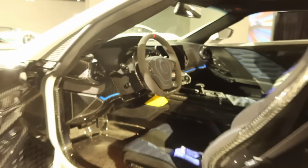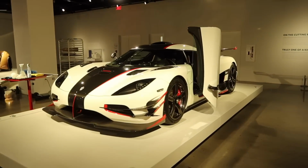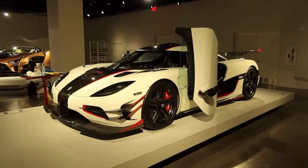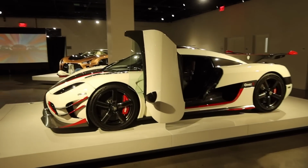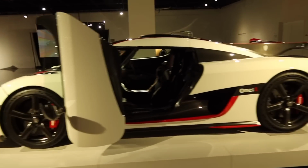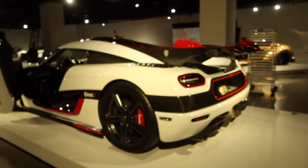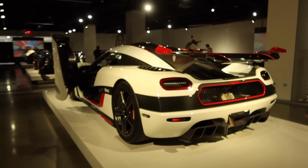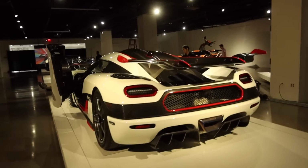Pretty darn cool. Behind me is the Koenigsegg One To One, the first ever mega car according to Koenigsegg. The reason they call it the One To One is because of its power to weight ratio. The 5 liter twin turbocharged V8 makes 1,360 horsepower, and it weighs 1,360 kilograms. There's only 7 of these ever made in the world, including a prototype version, so 6 cars, and this is the only one in the United States.